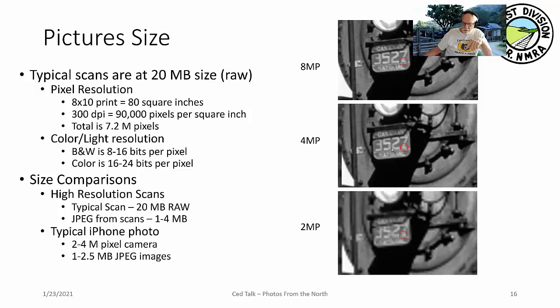If you look on the right here, the right are basically the kind of scans that George has done. The next 2 scans are kind of typical of what you get from a 2 to 4 megapixel camera or a lower resolution like on your iPhone. And what I found interesting in these pictures was if you look at the bottom of the 7, it actually has a tail on it in the font. It's kind of a unique font and that little tail at the bottom. And what's interesting is when you get down to the 2 megapixel photo, you really can't see it any longer.